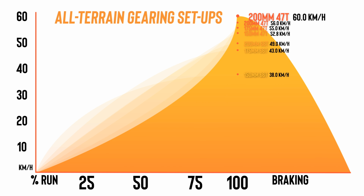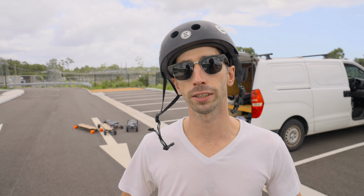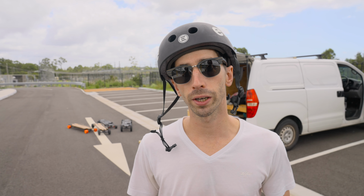There we have it, real world riding results of the top speed on the Evolve Hadean with a large range of our wheel and gear options that you can run on yours. I hope this answers a lot of the questions that we've seen.